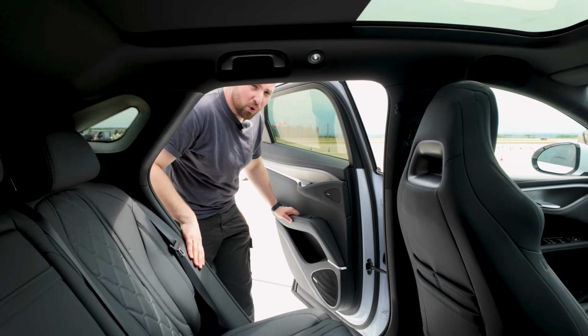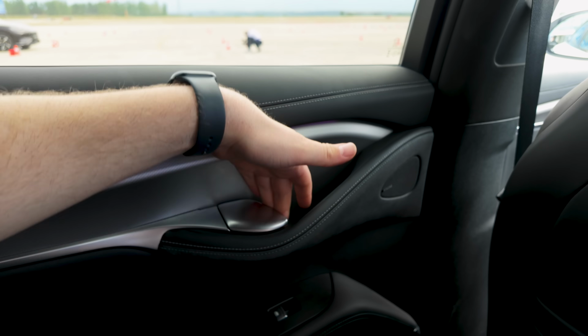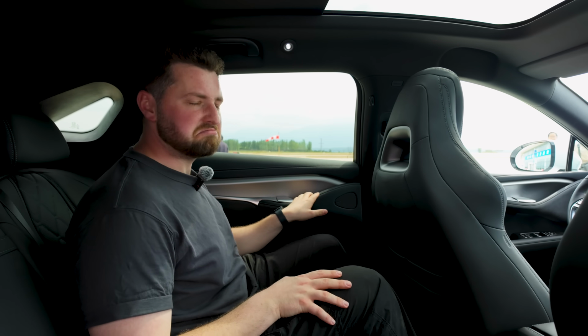Let's check out the back seats. Do it. Alrighty, let's get into the back seats now. Oh, that was a decent thonk, bro. And look at the door handles. That's fun. Oh, that's cool. This is a decent thonk.